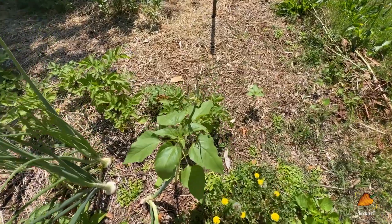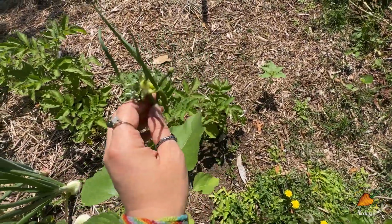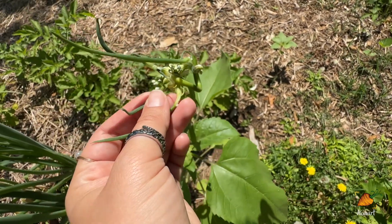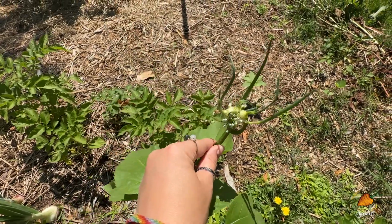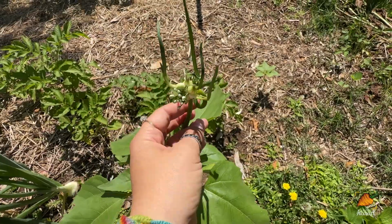Down here at the very end of the row, I wanted to show you something really weird. This should be an onion flower. You can kind of see the little flowers. But instead of having a nice round flower head, it looks almost like some of the seeds just sprouted on the flower head. That's really wild. I've never seen anything like that before.